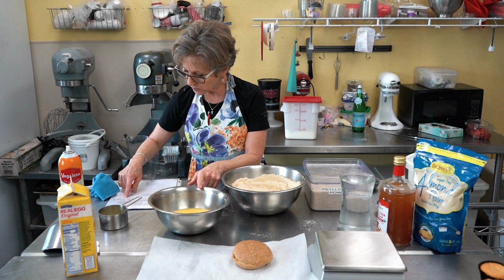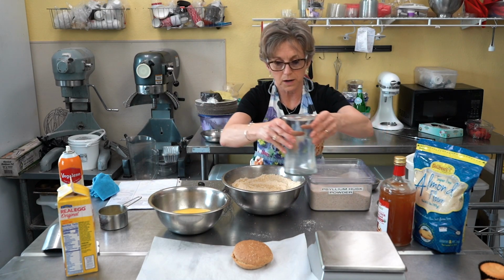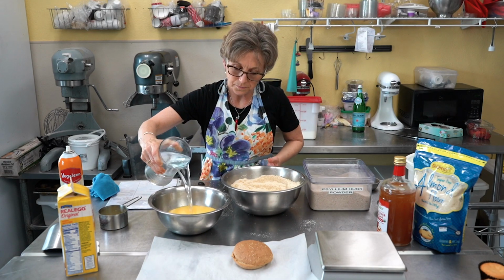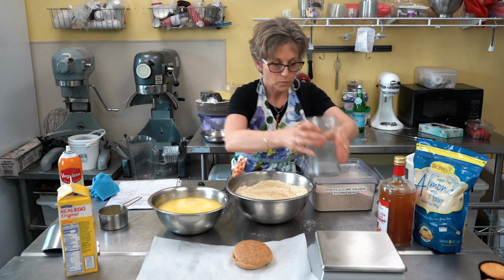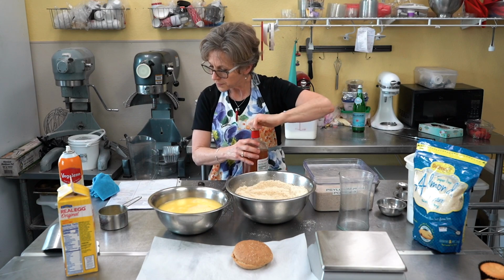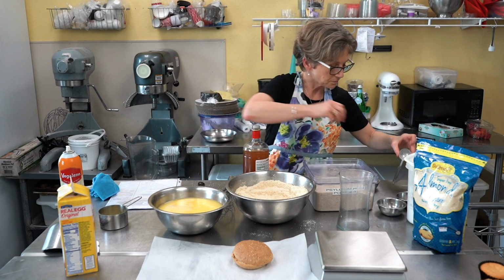So 2 cups of egg whites and 4 cups of water. So this I've pre-measured, 4 cups of water. I'm going to add that to my wet ingredients. There is my beautiful wet ingredients. And the only thing that's missing now is my apple cider vinegar. And that's going to be 2 1/2 tablespoons.